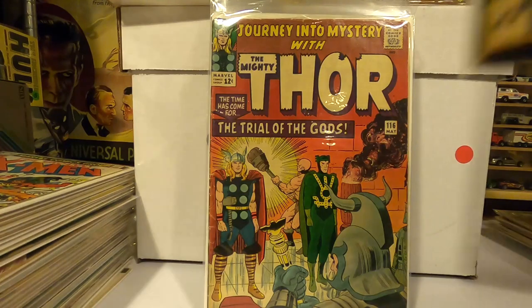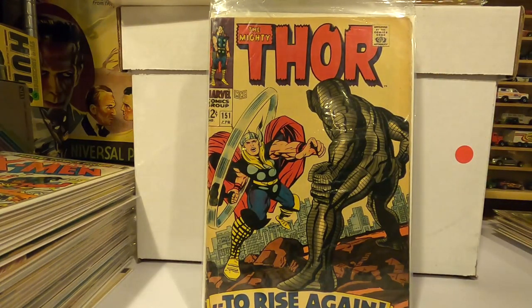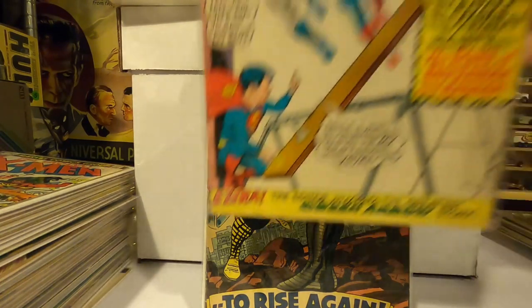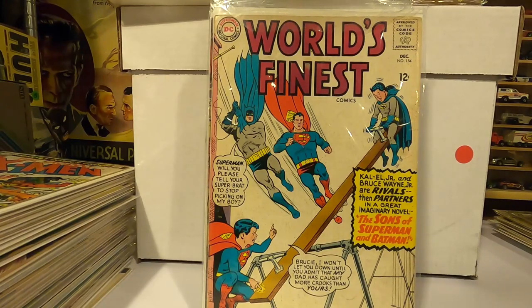This one also in a little bit of rough shape, but Thor 151, nice Destroyer cover. And the last book of the day, World's Finest 154, that's in really nice condition. Guys, I mean, how did we do?